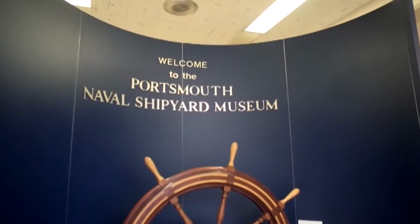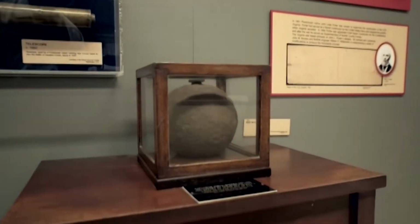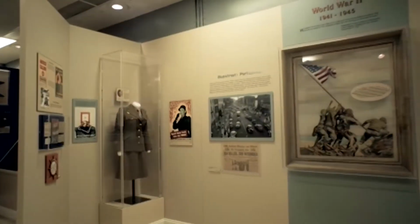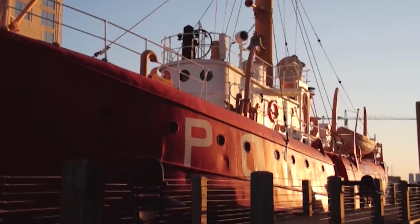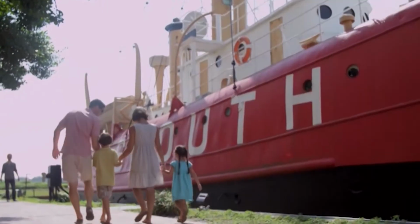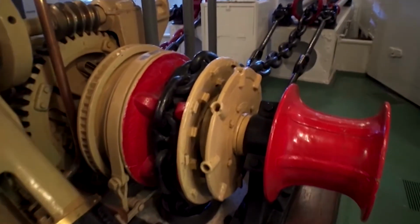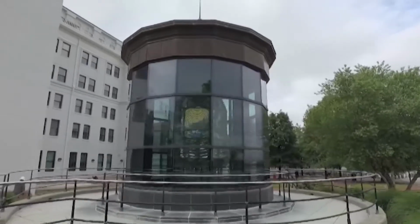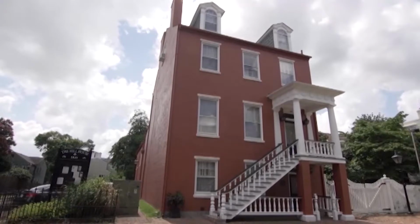Learn about our maritime history at the Portsmouth Naval Shipyard Museum, where you'll find beautiful ship models, military artifacts, and exhibits spanning 250 years of Portsmouth's history. Built in 1915, the lightship Portsmouth was equipped with a beacon that guided mariners off the coast of the Atlantic Ocean. Tour the ship's quarters to learn how the men of the lightship service lived during their months at sea. The Fresnel lens on display at the waterfront came from a lighthouse that served Virginia's eastern shore in the 1800s.